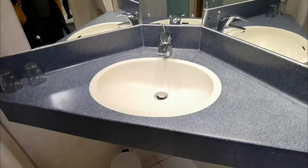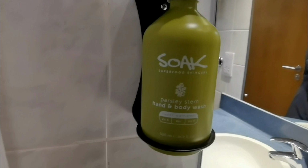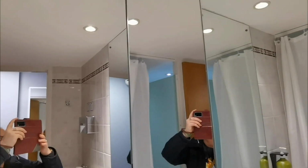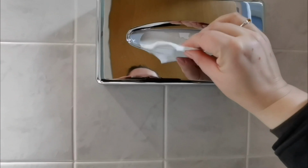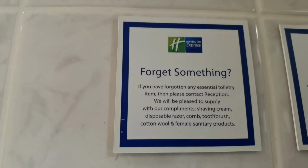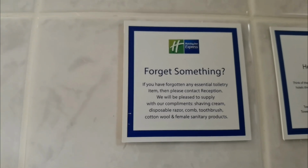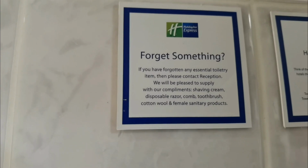This is the bathroom. And sink. A couple of glasses. And shampoo, conditioner and a body wash. Never heard of that one. And you've got a three-way mirror, so you could check the back of your head as well. We've got some tissue. Oh, also, if you've forgotten something, supply with compliments: shaving cream, disposable razor, comb, toothbrush, cotton wool and sanitary products.